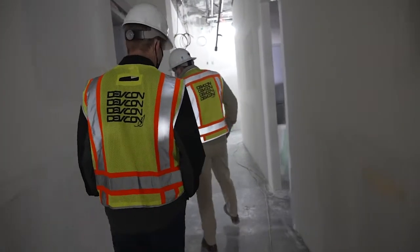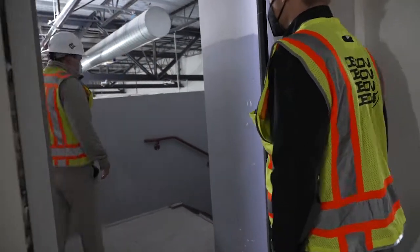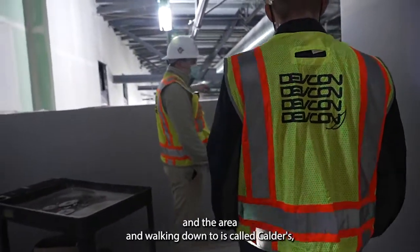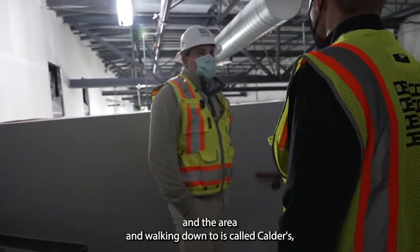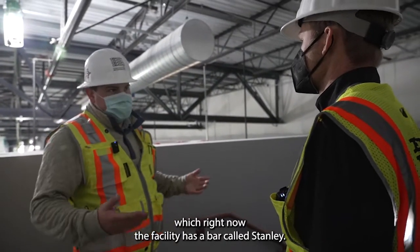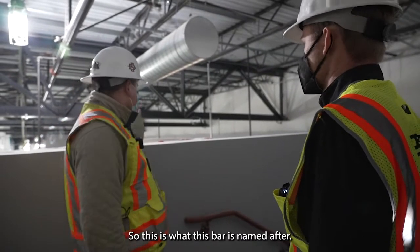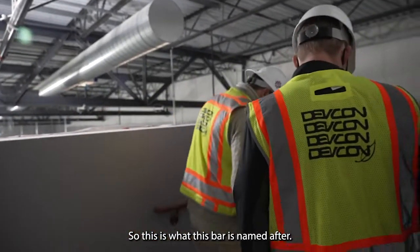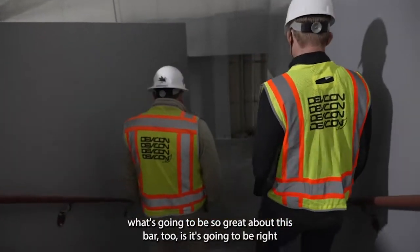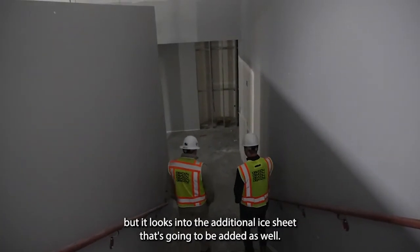So now we'll be walking into Rink 5, which is another part of our addition. This is the second level, and the area we're walking down to is called Calders. Right now the facility has a bar called Stanley's for the Stanley Cup. The AHL equivalent is the Calder Cup, so this is what this bar is named after. What's going to be so great about this bar is it's going to be right next to the new arena, but it looks into the additional ice sheet that's going to be added as well.